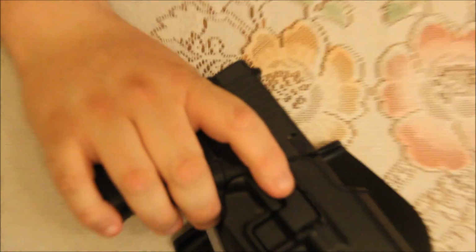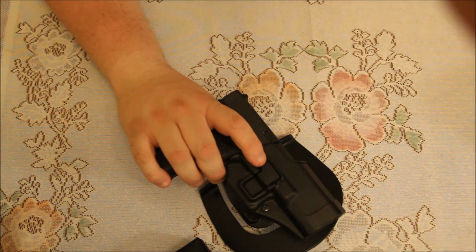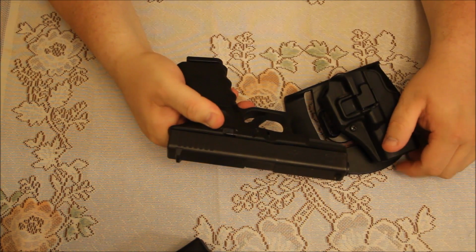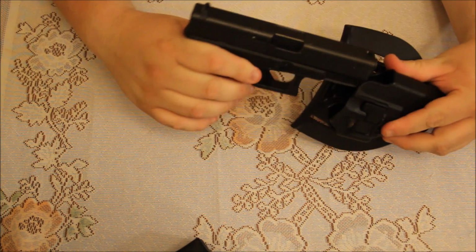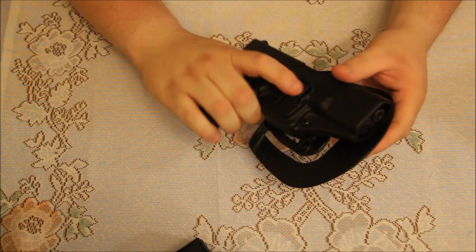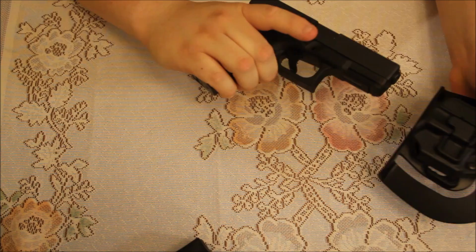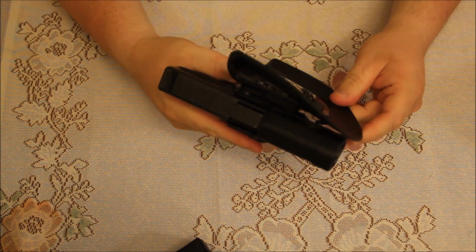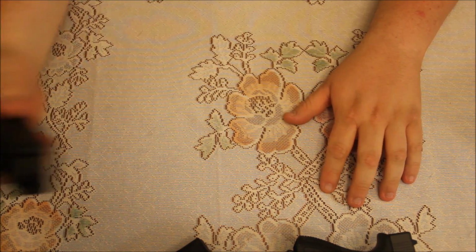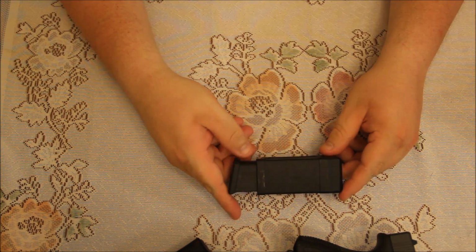I carry a Glock 19, 9mm, 15 rounds. I use the push button so you can release it out. It's pretty good. Carry it every day. I carry a magazine on me, another 15 rounder.